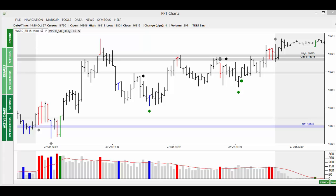What we will do this morning is go through each of these trades. There seems to be a minor issue of some signals appearing on my chart and not on yours, and vice versa. And there is one anomaly that I've picked up this morning, which I'll get to in just a moment.